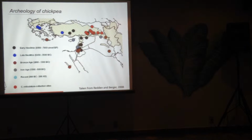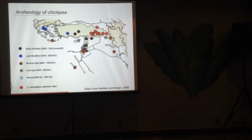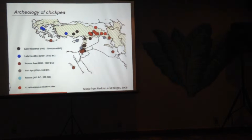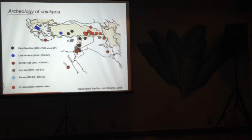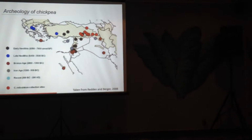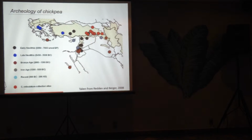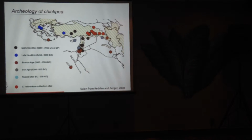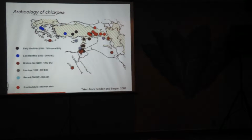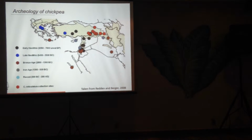Chickpea is a Neolithic Middle Eastern domesticate, so along with wheat, barley, lentil, pea, it was domesticated in the northern Fertile Crescent 9,000 to 10,000 years ago. Unlike the other Middle Eastern domesticates, the wild relative has an extremely restricted geographic range. It's restricted to a handful of predominantly Kurdish provinces in southeastern Turkey.